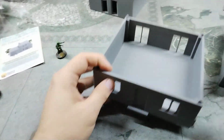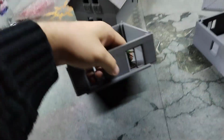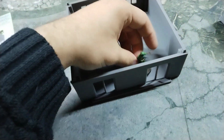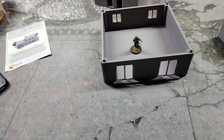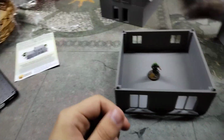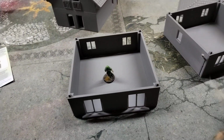And again, there is the ground floor. Again, it's quite large, and you can really fit lots of miniatures inside. As you can see from this guy, you can really fit in two full squads on each floor, which is quite nice.